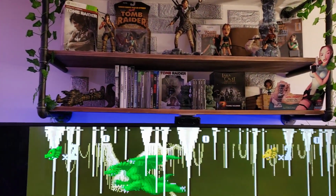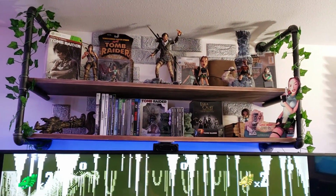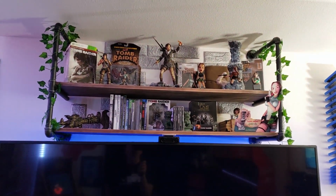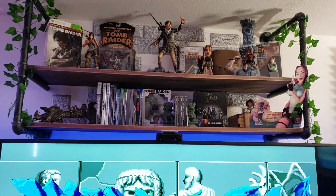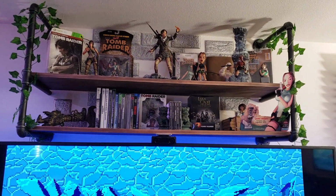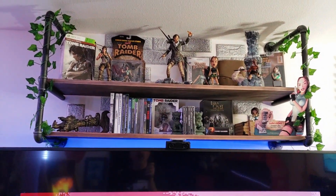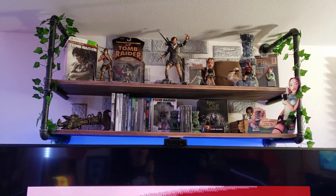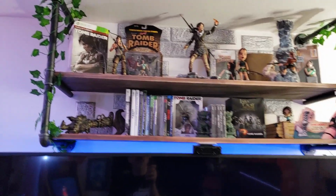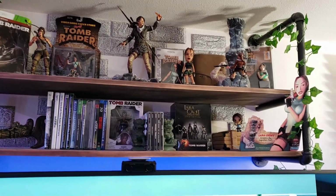And for a little while, the Tomb Raider shrine was living in boxes. And I was trying to figure out, okay, we need to bring back the Tomb Raider shrine. And this is what I came up with. I'm really happy with it. I think it looks better than ever. I've got those kind of rustic pipes attached to the wall. And then I put the ivy on there. I kind of wanted it to have an aesthetic of an old tomb. It is Tomb Raider, so that was the idea. So that's why I did the ivy and the stone behind the shelves there.